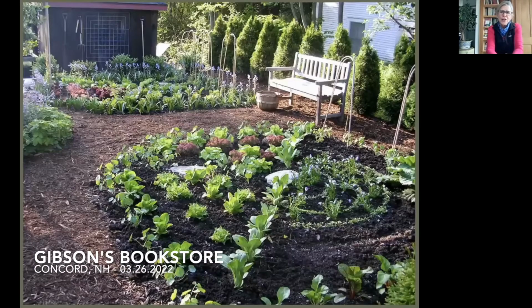I tend to not use raised beds. This is a close-up of my garden in one early spring, and I like to be able to step into the garden because it just helps me in my back. I don't have to lean over like so many raised beds. I like to step into that garden bed.